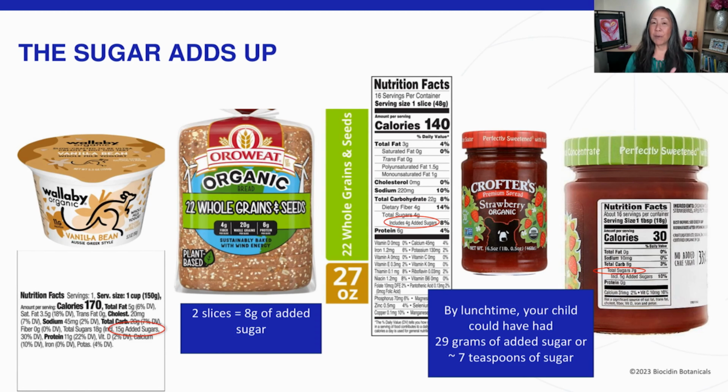So whole grain bread, great, thumbs up. But then when you look at the label, you see that one slice has 4 grams of added sugar. Most people have 2 slices when they make a sandwich. So 2 slices is 8 grams of added sugar. And then you have this organic strawberry jam, where 1 tablespoon is 7 grams of added sugar. So by the time your kids have lunch, they have well over their daily recommended amount of added sugar.